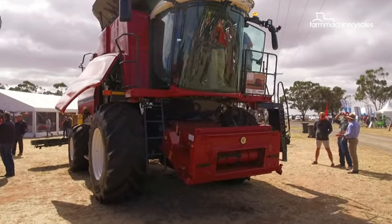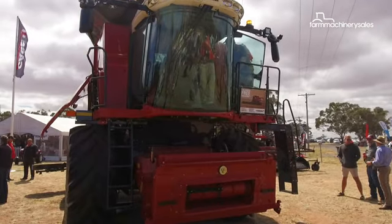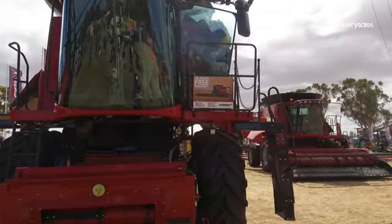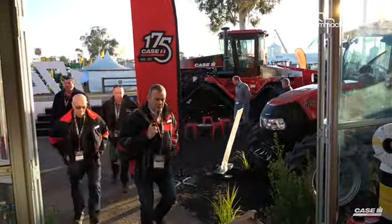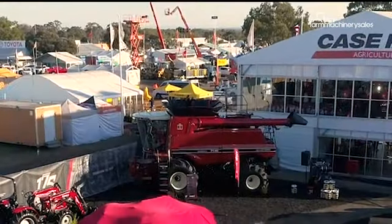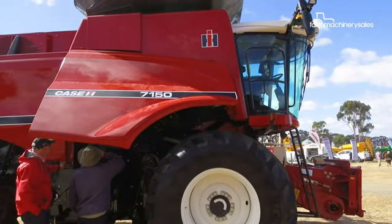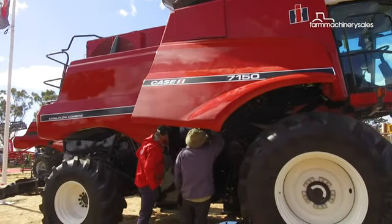The idea for the retro machine came about in 2017 when the Case IH Australia team decided to paint an existing combine in its retro colours in celebration of the Axial-Flow's 40th anniversary. The machine was displayed at the Equip 2017 Field Days and received tremendous response from visitors at the show, as well as on social media, where pictures of the machine spread rapidly. So much so that Case IH HQ in the United States picked up on the idea and decided to turn it into real production units customers can actually buy and own.